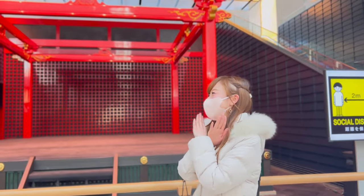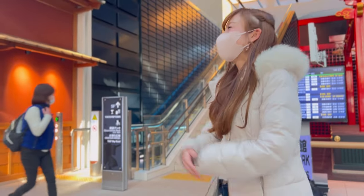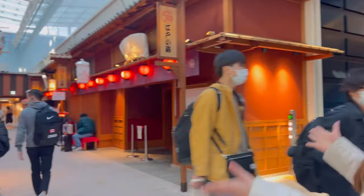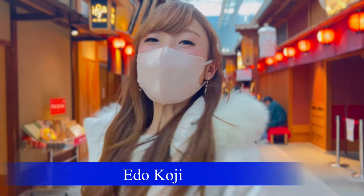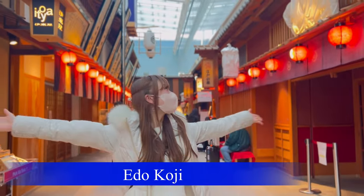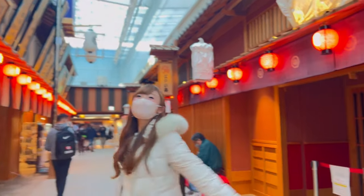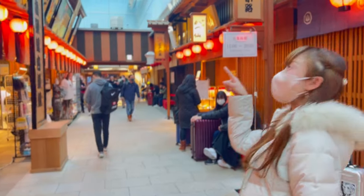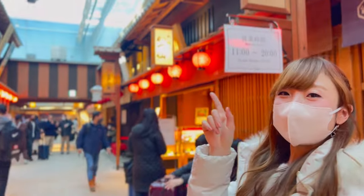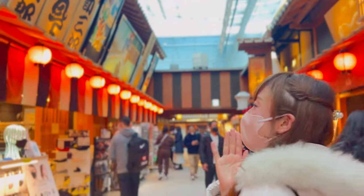No. So I'm kind of getting super hungry. So here is the place. Look at this. This is called Edo Koji. Look at this. Welcome to the Edo period, everyone. Is it like some festival? Maybe a Kabuki stage.